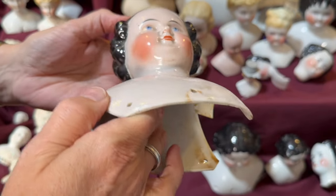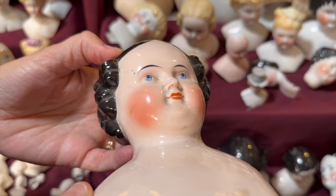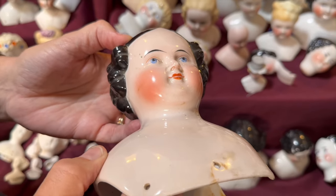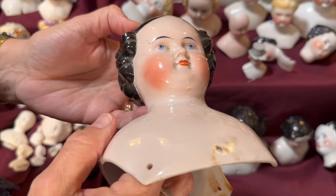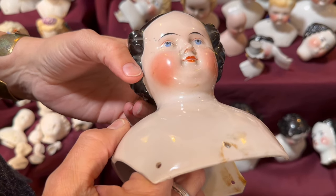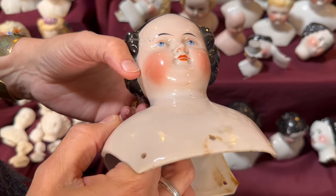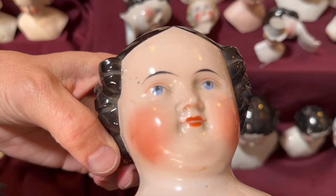Well, do you see what might make you think this is a Kestner in the face? How about the split in the lips? Yes, the white line between the upper and the lower lip. That's right. Almost like you could see teeth. Yeah, that is a characteristic, that they often painted their dolls that way.